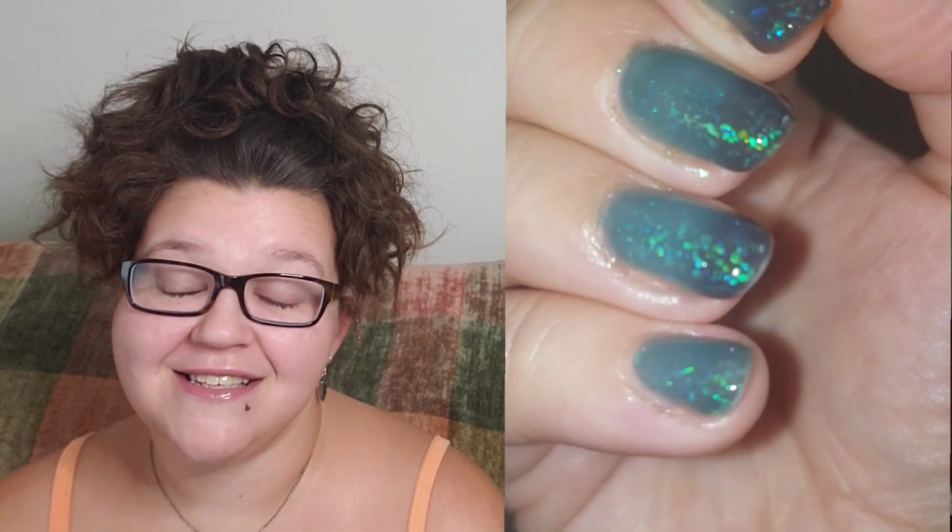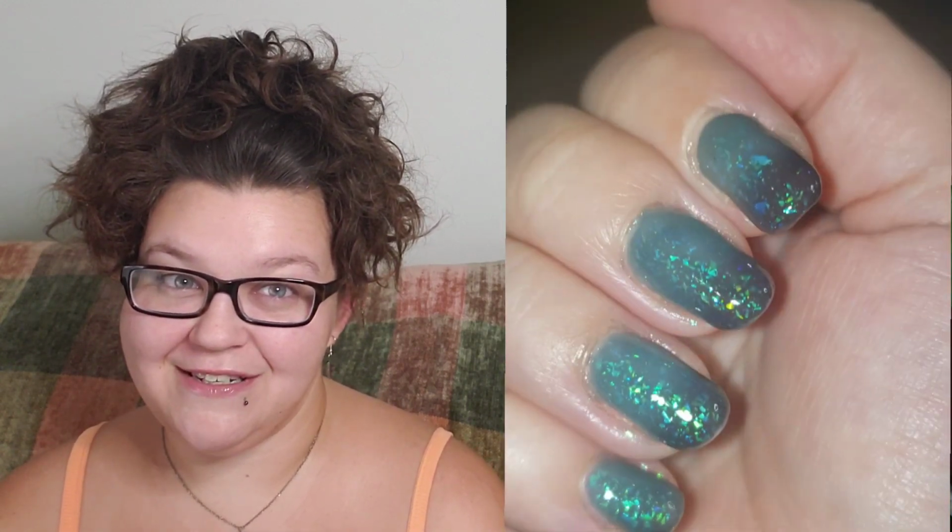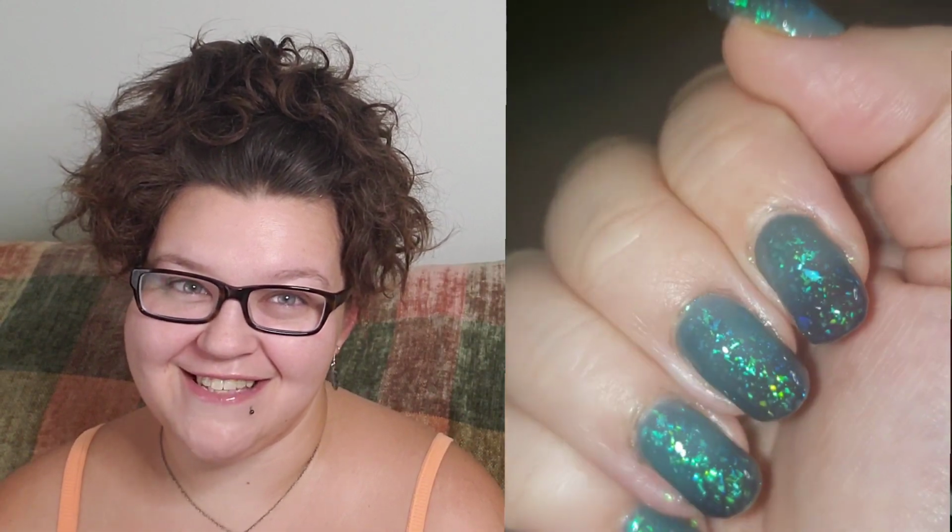Honestly, this is like such a beautiful polish, and it's definitely up there in my thermals now that I have worn it. I really, really enjoy it. This is one of the polishes that I used to say, oh, I wouldn't mind if it just died out in its cold state, which I still wouldn't, but I do really enjoy the thermal effect, it turns out.